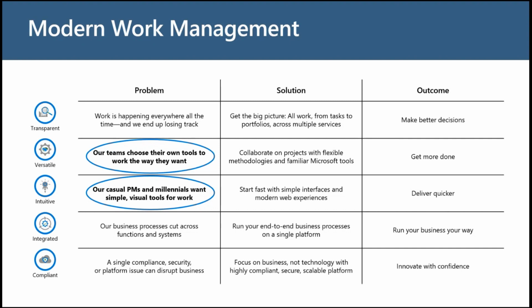And then how do you collaborate? How do you collaborate in product with flexible methodologies and familiar Microsoft tools? Is your tool flexible enough to meet the methodologies? That's what's driving it. The way we do things is a little different, and so that tool doesn't work for us. So how can we provide flexible tools and solutions to accommodate that inside the Microsoft stack, with the outcome being getting more done? And then intuitive. What we're finding, and you'll see another slide here, is project management is often becoming a collateral duty, what I'd call.